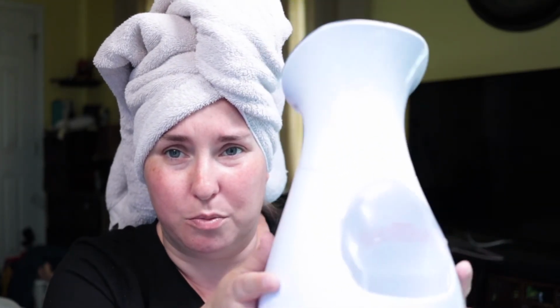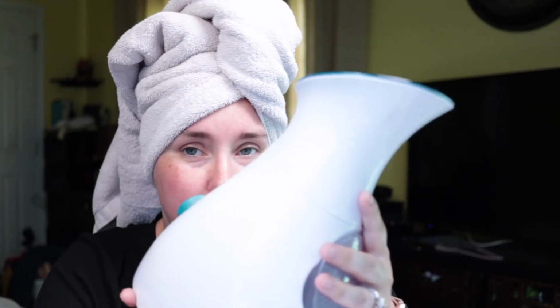But I would highly recommend this thing. It's super cute. It's super lightweight. You need some more tea or something? Here you go. But it's super cute. I like it. And I definitely think it was worth the price of, I think it was like $45.